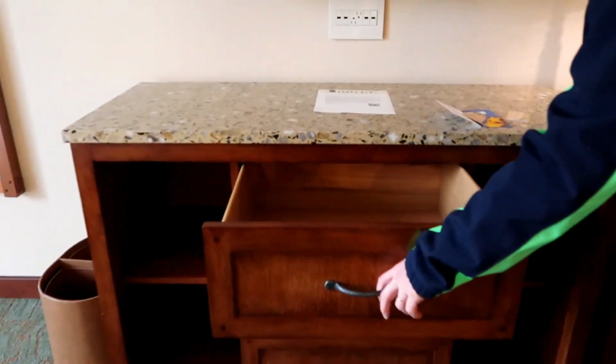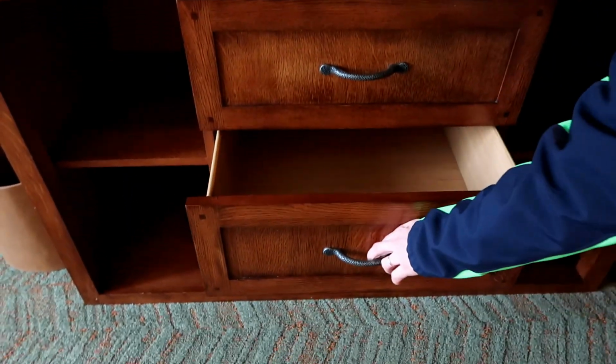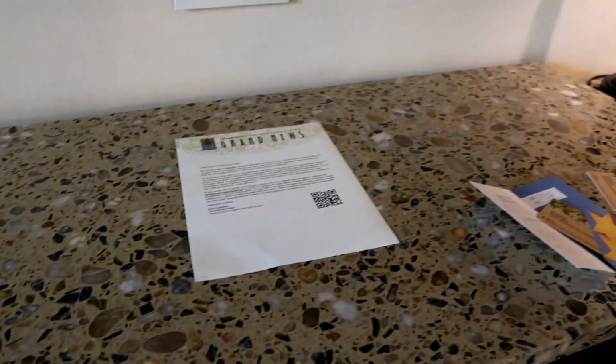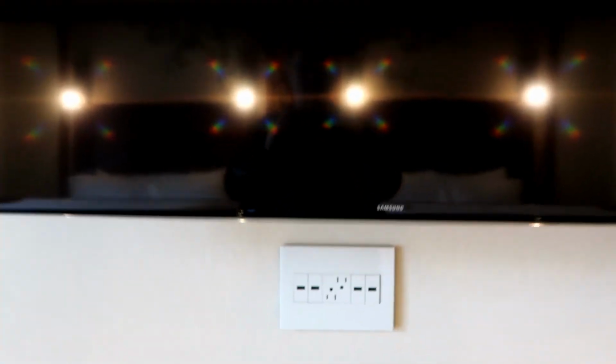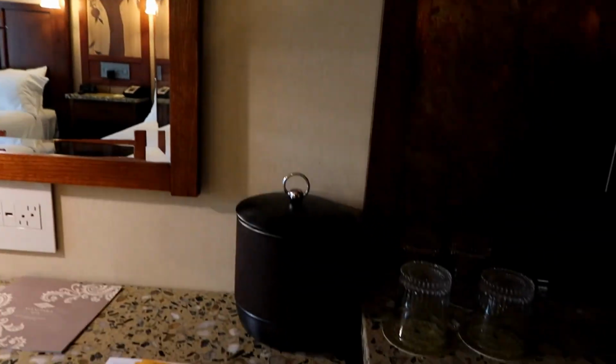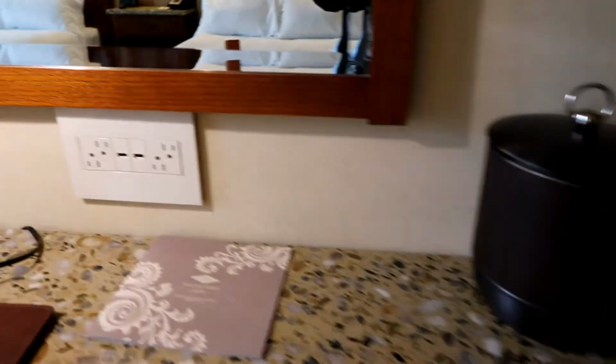Recycling and trash. Here's the dresser. Drawers. Really lovely counter here. And your television. More outlets too underneath the television. And then here's a nice little workspace for your laptop. Another mirror, lamp, ice bucket. And yes, more outlets. There are outlets everywhere, no worries there.